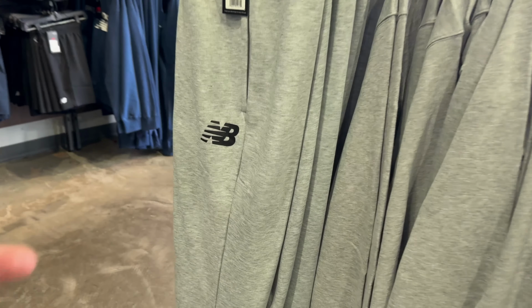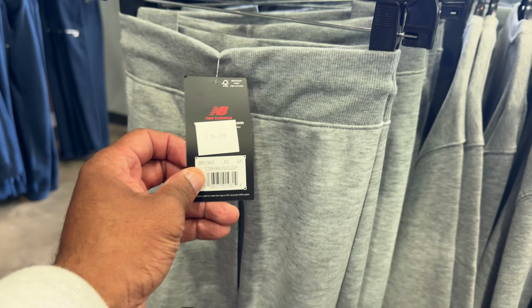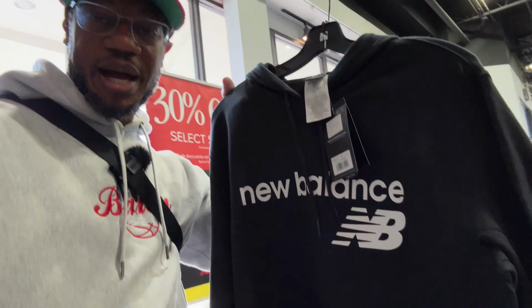Crew neck and heather gray joggers. The joggers are a little bit cheaper. They're going for $24.99. And you also got them in blue and black. I lied, this is a hoodie.